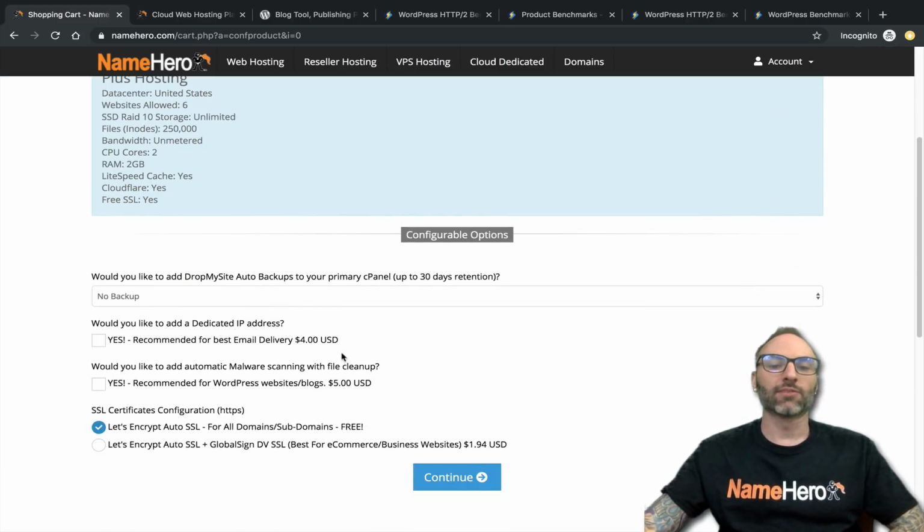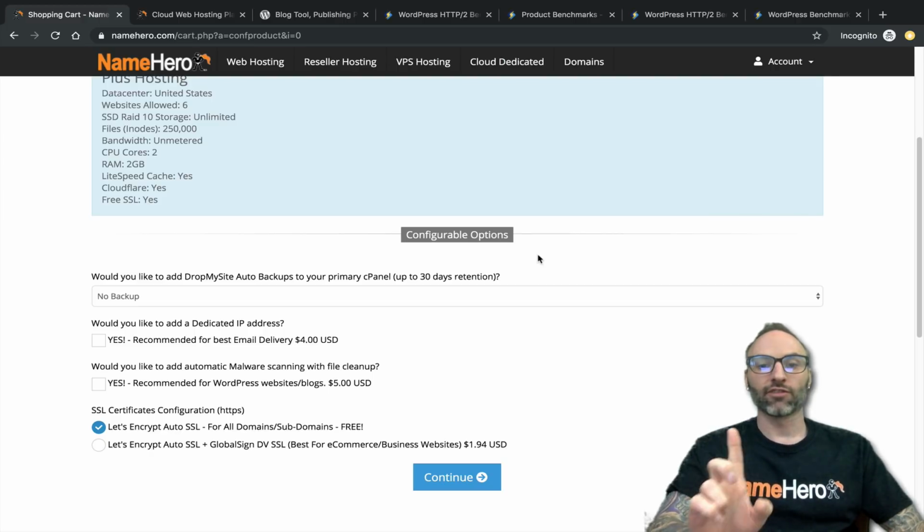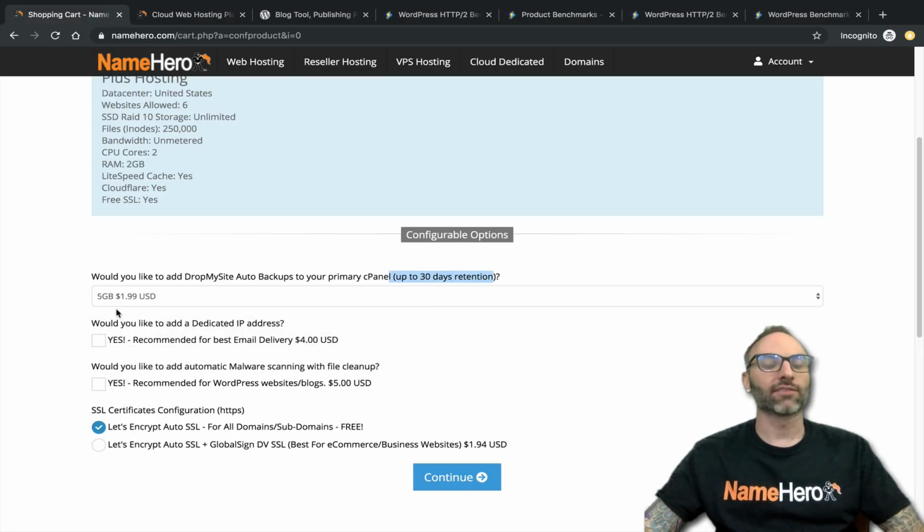Okay, so we got some options when you go to sign up. At NameHero, we have free and automatic backups every night. So if you accidentally delete something or need to revert to a backup, you can right inside of cPanel. We have 1 day's retention for free, so you get 1 day free. But if you need to add up to 30 days, you can for $1.99 for 5 gigabytes.